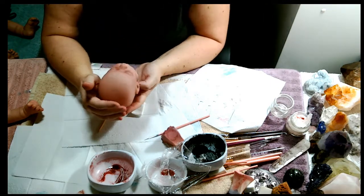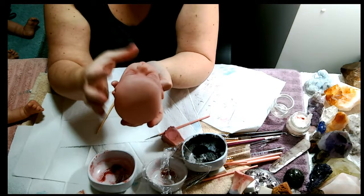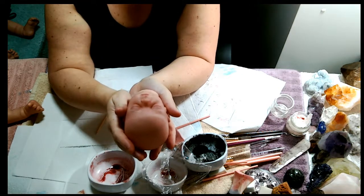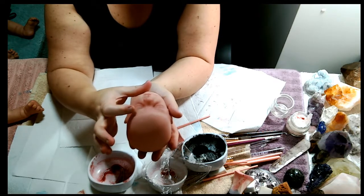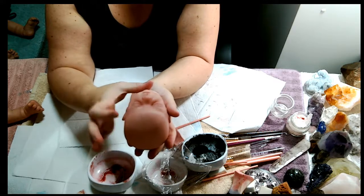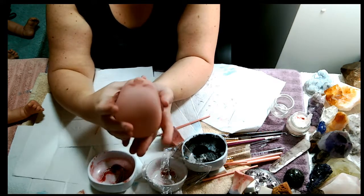So I like for the eyebrows to rest at the contour of the brow bone. So when you look at a baby from this direction, you can just start to see the hint of the hair right above that, the protrusion of the bone structure.